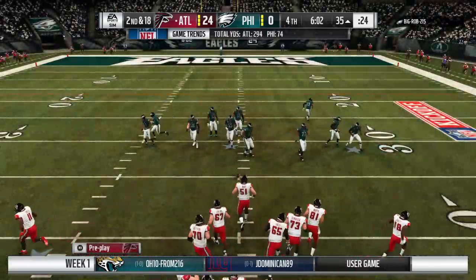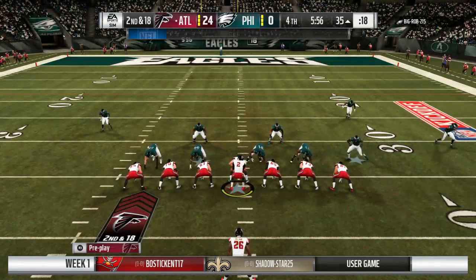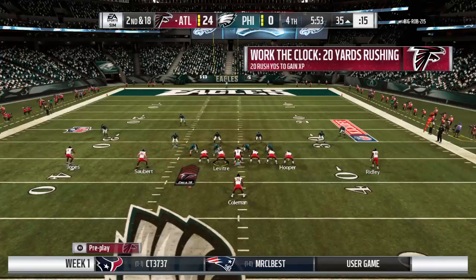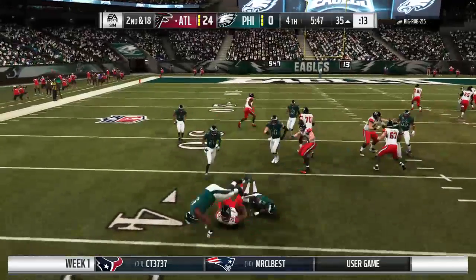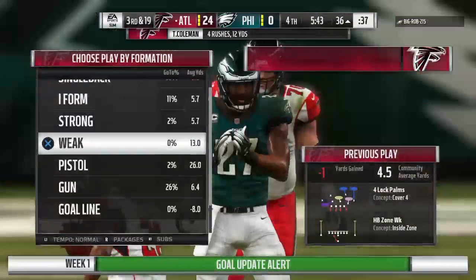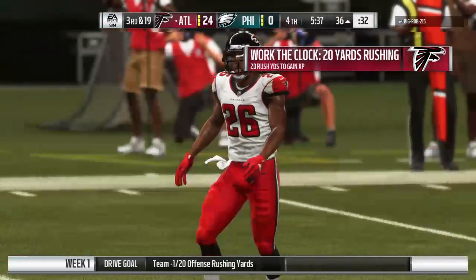So that complicates things a bit here. 18 yards to go now on second down. Coleman. And that play went nowhere. Losing yardage. It'll be back at the 36. And they'll lose a yard that time, and that's going to lead to a third down.